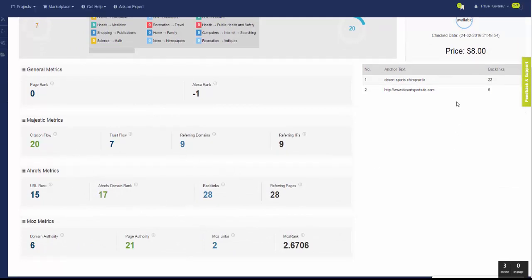If I put chiropractor content, it already has a chiropractor anchor profile, so it's not the highest metrics. But again, those people claiming over and over again that you start with the trust flow as a must, probably made you believe that there's a magic number, this 10 or 15, that guarantees ranking.